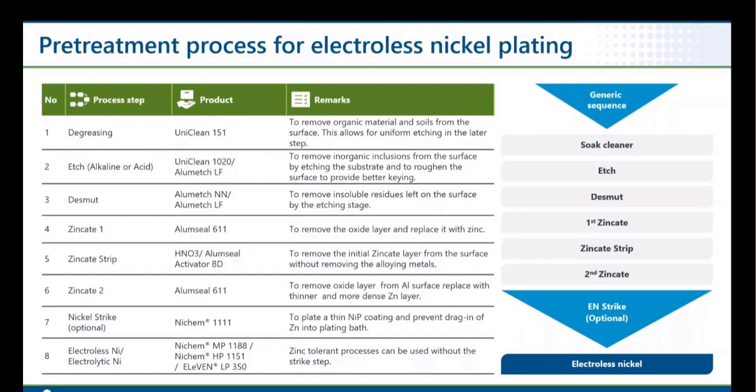In this case, for electroless nickel, we also propose to use a nickel strike, which is Nichem 1111. If you have this process, it will help you prevent drag in of zinc into your electroless nickel plating bath. Also, we have some processes which allow you not to use a nickel strike, and in some cases this will just speed up the processing time of the parts and finally bring you a benefit.